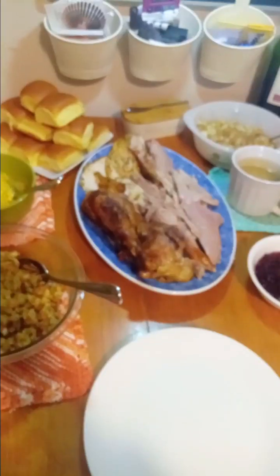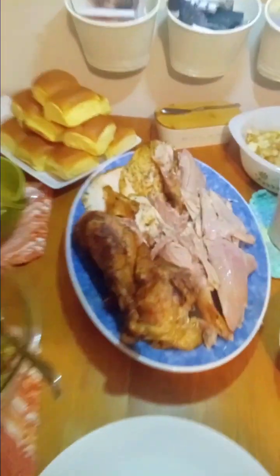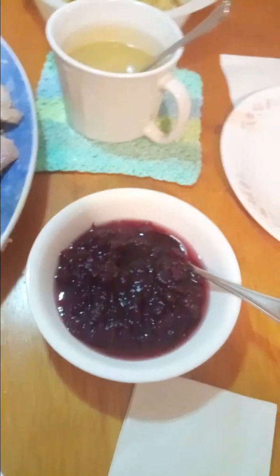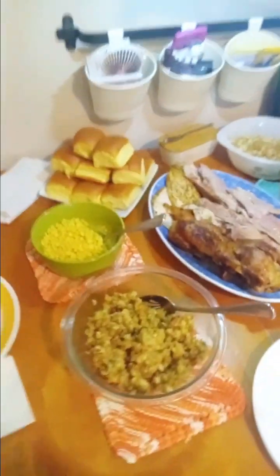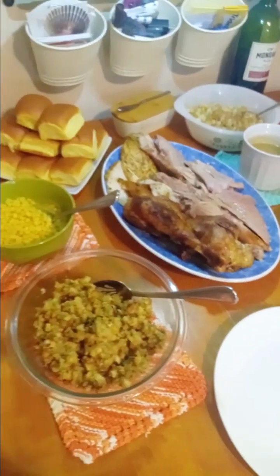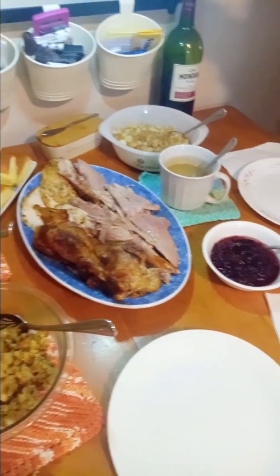All right. Okay, guys, and that is dinner. We have the turkey, we have mashed potatoes, we have gravy, we have cranberry sauce, we have some dinner rolls, some corn, and some stuffing. And that's it. We're having a second Thanksgiving. I wish I had a green vegetable, like green beans or something. Oh well, I ran out.